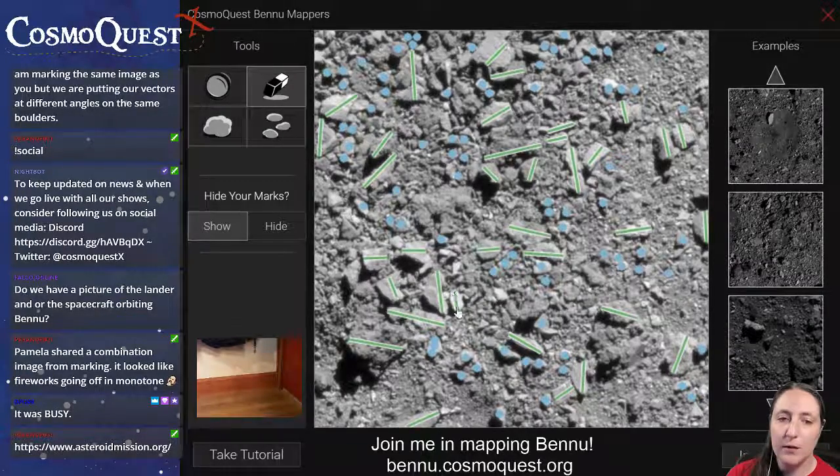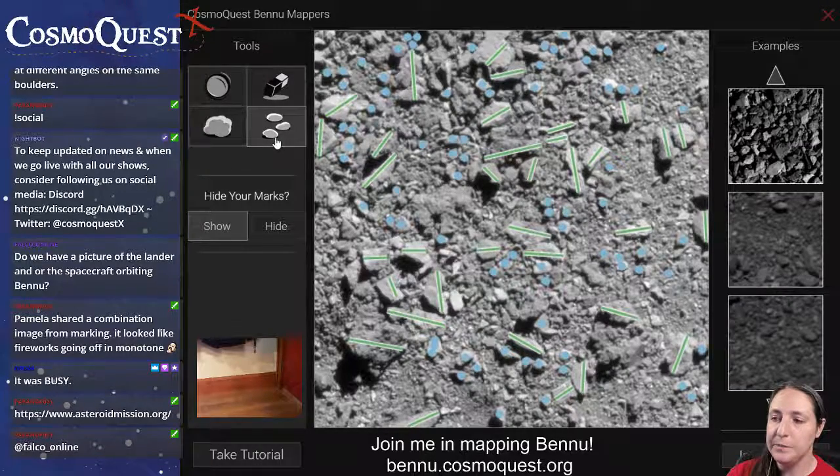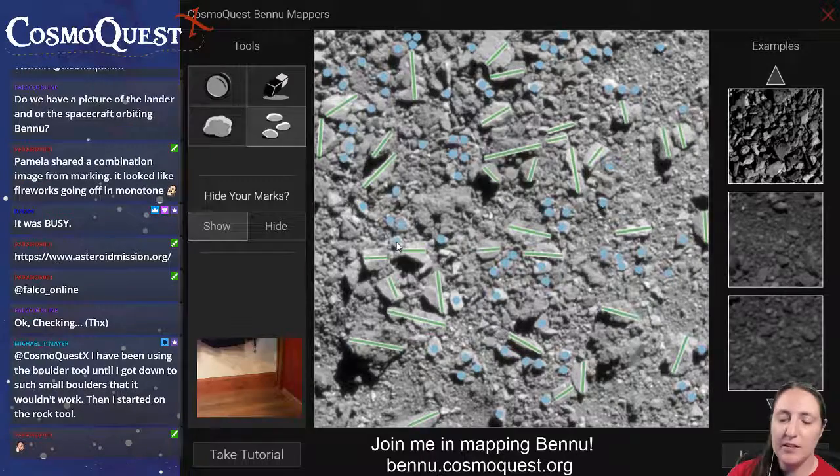So let me erase this other line. There we go. I keep forgetting about the Asteroid Mission website. It's not really going to land.